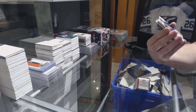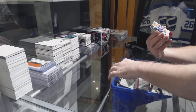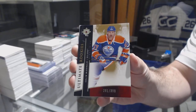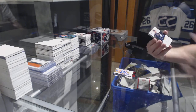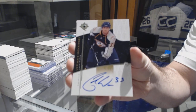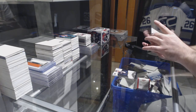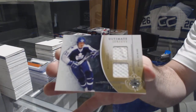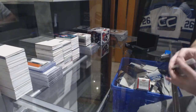We've got for the Preds the $3.99 Shea Weber. For the Oilers, the $3.99 Colin McDonald, ultimate rookie. For the Preds, Colin Wilson, autograph. And we've got number 100, dual jersey from Ultimate, Borje Salming for the Maple Leafs. Borje. Boy, boy, boy.